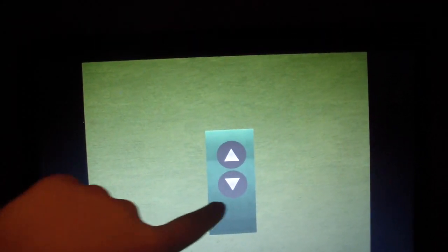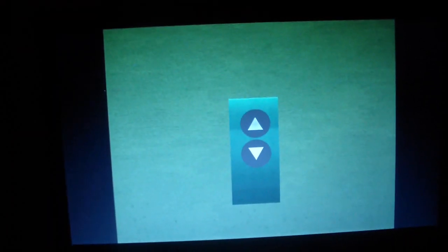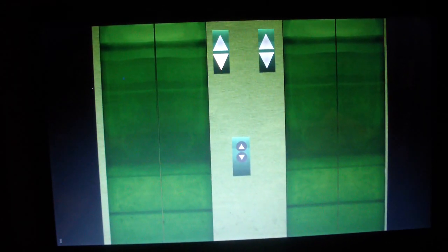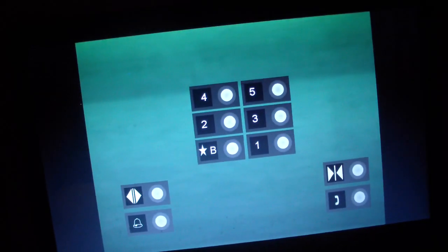Alright, these are the elevators at the Greenhouse Hotel, Florida City. Mitsubishi elevators. Look at this green. It's everything green. That's cool. Including this call panel. Now, here's the left one. Wow, nice cab. This is awesome.